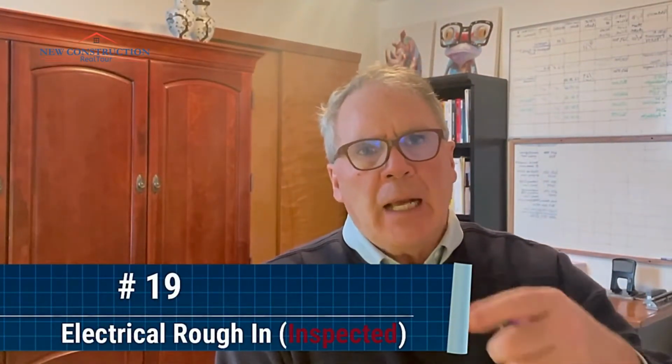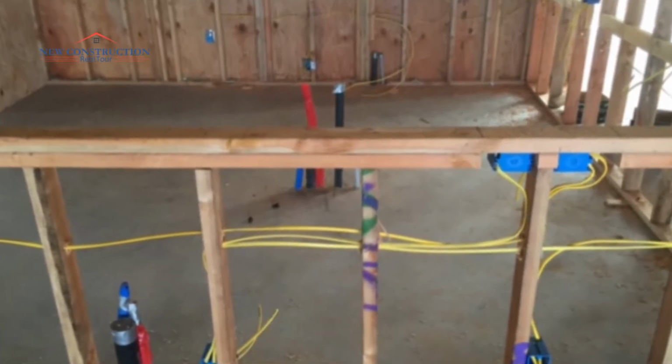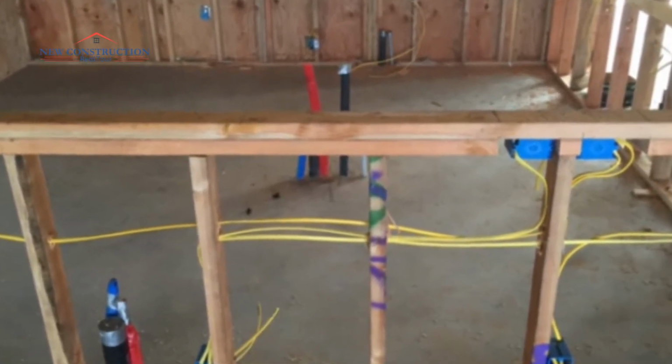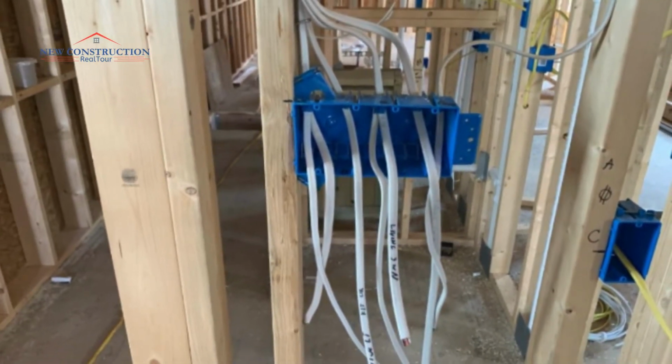Number 19, the electrical rough-in. Now, they are the last ones to come in because they don't need to have any grade or any kind of pitch to their wires. They have to be obviously done correctly, but they have the ability to be flexible to go around, say, plumbing pipes or what have you. Not that they would go near it, but they just have that more flexibility. That's why they're the last ones to come in. And yes, they are also inspected.